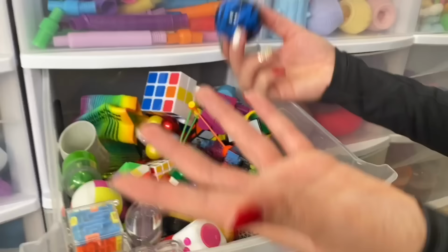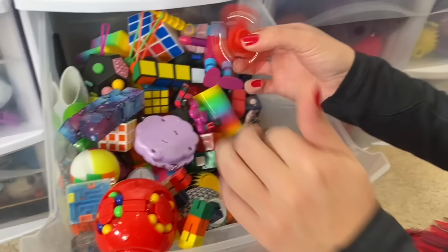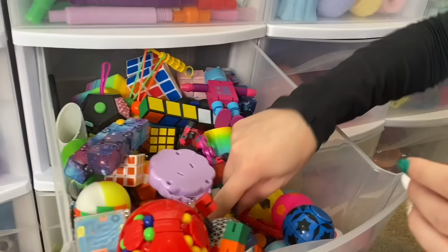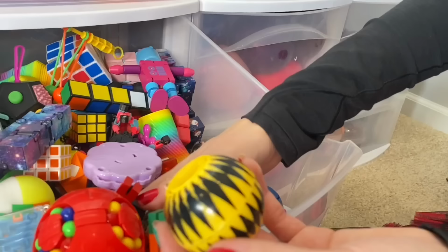And then, of course, we have fidget spinners. Fidget spinners became popular in the year 2016, I believe. So I've got lots of different variations. This one has sprinkles. It's really cool. And also, I have these. They're sort of like fidget spinners. Yeah, they are fidget spinners, but they're like spherical. I got them actually from a vending machine at the Dollar Tree.